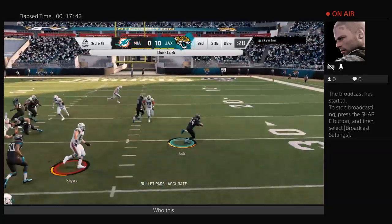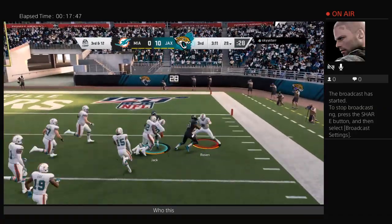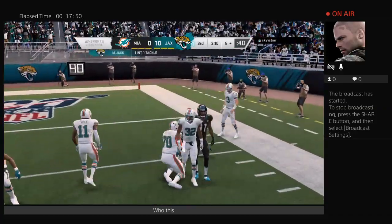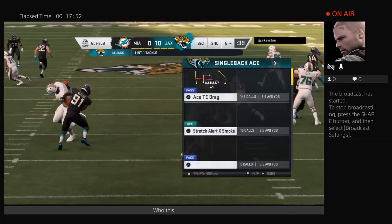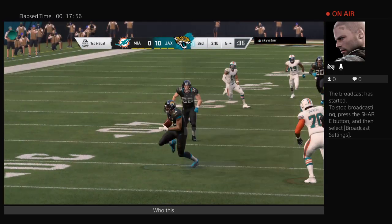And he's going to be intercepted a third time. Picked off by the linebacker, Miles Jack. And they will finally get to him, but a great return has set him up first and goal at the 5. He had his eyes on the end zone.